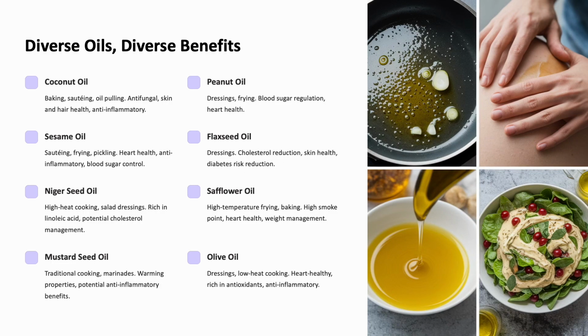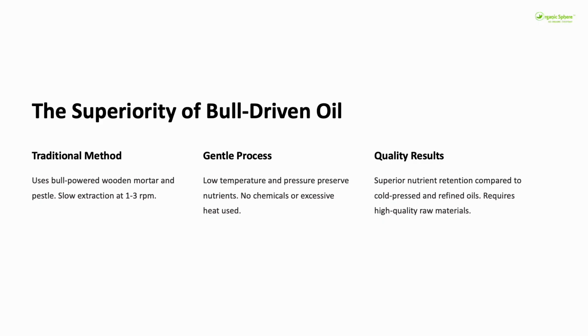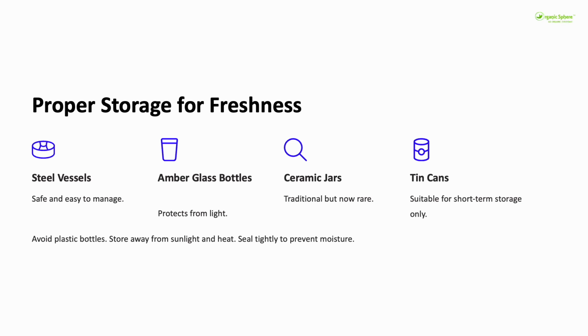Noted. Now, I'm curious about oils for skin and hair. Any recommendations in that department? Oh yeah, castor oil's been a beauty staple forever. Castor oil. It's often used for hair and body treatments. Some people even swear by it for promoting hair growth.